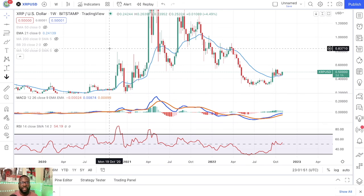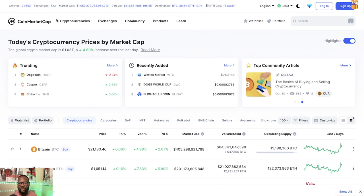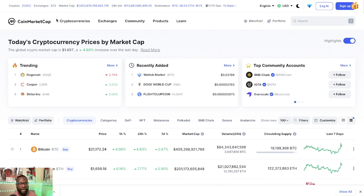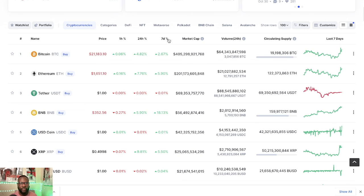When you look at the market, there's over 21 thousand cryptocurrency projects. So I think your capital will be better off in different projects where you don't have to take on all of the risk that comes with XRP.